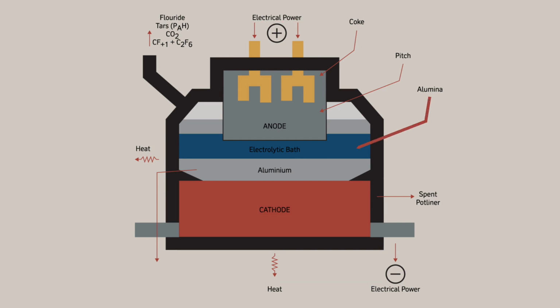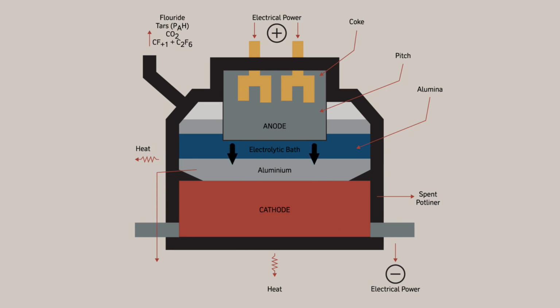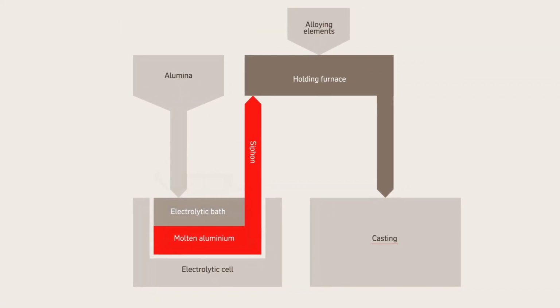Alumina is injected into the electrolytic bath. Pitch and coke are baked on site to produce large carbon blocks called anodes. The electrical current is conducted down the anode, into the bath, through the pot, to the cathode. The reduction reaction that occurs separates out the molten aluminium, which sinks to the bottom of the pot, from where it is siphoned and sent to casting.